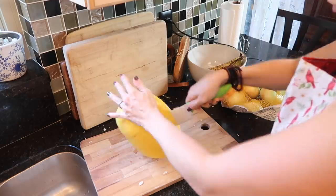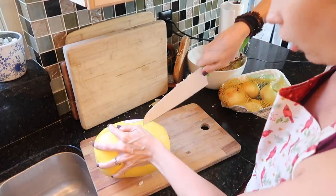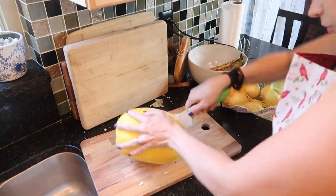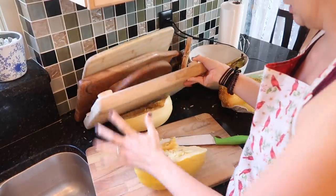There's ways that you can make it easier on yourself. You can use a rolling pin and tap down, but my rolling pins are made out of particle board and that just doesn't work out for me. Plus, I have really big muscles.